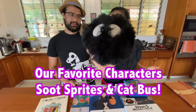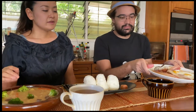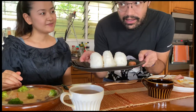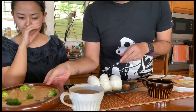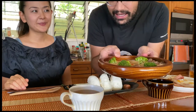From Totoro, the Catbus. We have bacon and eggs from Howl's Moving Castle. Next up, we have some onigiri from Spirited Away. And finally, we have cream stew from Arrietty.